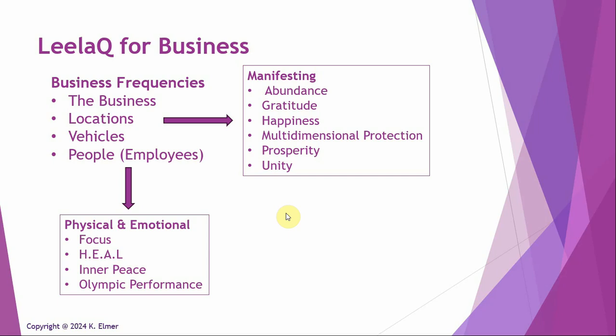Unity is a great frequency for businesses. If you've got issues with people getting along and you just want everyone to calm down and come together, it's a really great one. Gratitude, by the way, is one of the strongest transformational frequencies out there. The frequency of gratitude is such a powerful frequency, and if you bring that gratitude into your business, your customers are going to feel it. They will. That's the idea here.